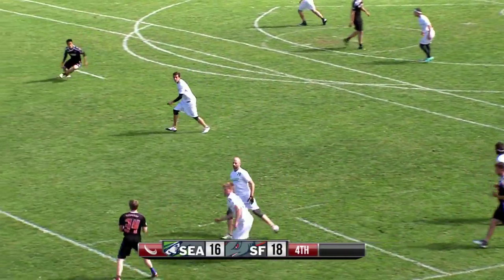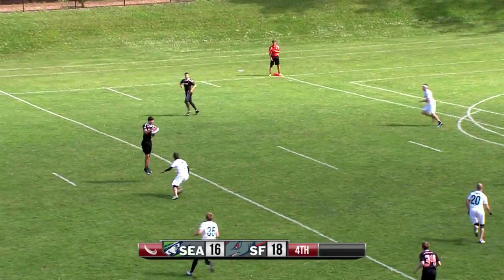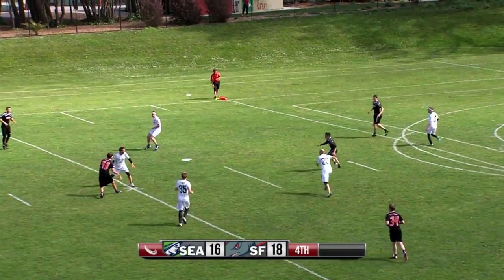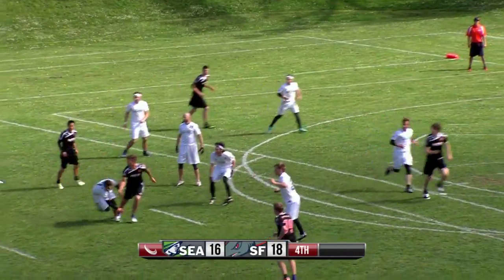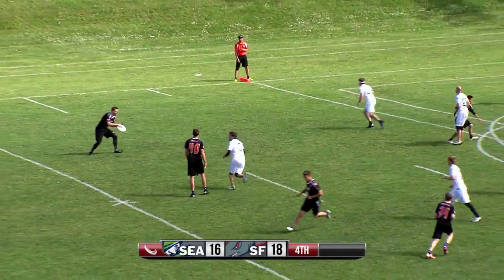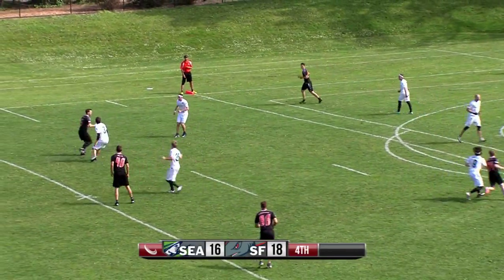It's Kissman with it. Dumps it back to Boucher. He swings wide. Oh, oof. O'Brien couldn't quite lay out for that D. Taylor to Corey Lee. Little flip. They're just playing catch now. Yeah, they know the clock is winding down.